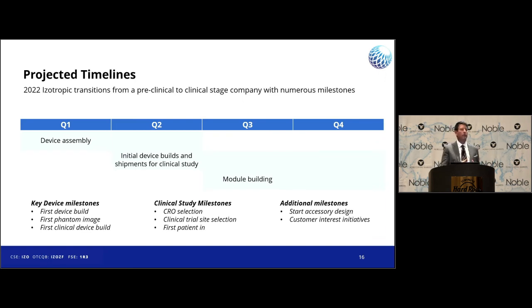So right now we're assembling the devices. After that, we'll get our units ready for clinical study. We'll then be identifying those sites and moving those sites into a clinical trial. We anticipate having about 3 sites there. We have lots of key value drivers and catalysts moving forward as we release what our final device design will look like.